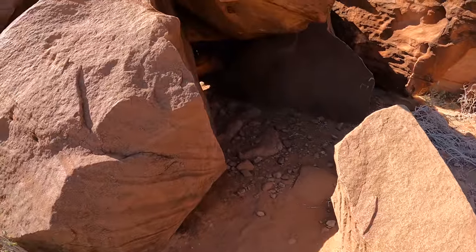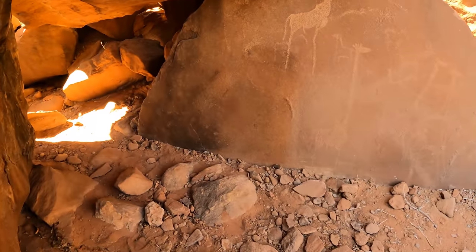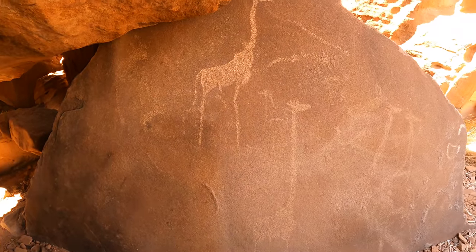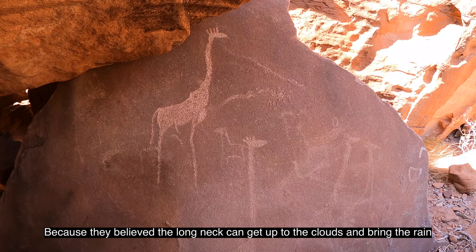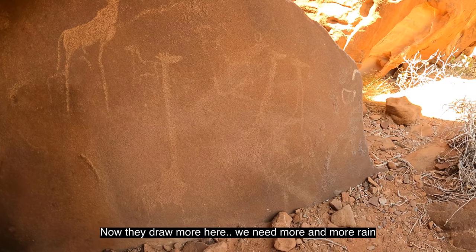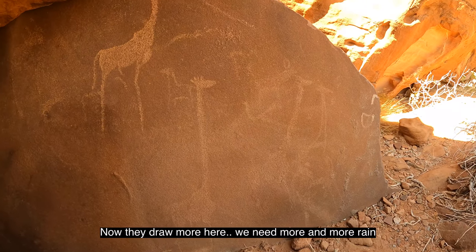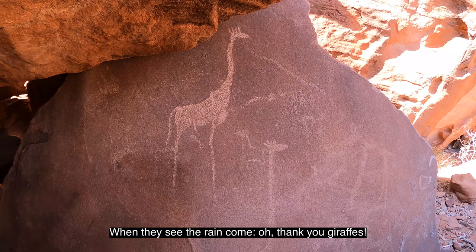Here the giraffe was considered a holy animal. They didn't hunt giraffe, because they believed the long neck can get up to the clouds and bring the rain. The rainmakers. Now they draw more here, because we need more and more rain. They thought giraffes were bringing rain. When they see the rain come, oh, thank you, giraffes.